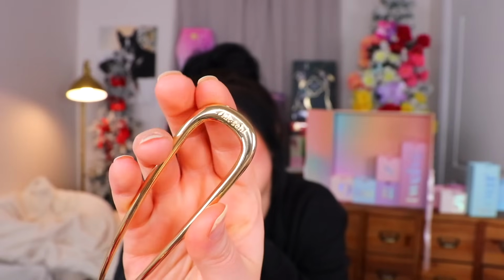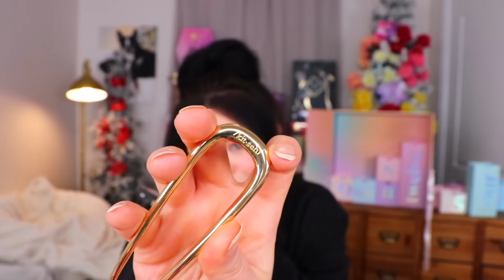There it is. I did go ahead and Google Lens this just so I could get a name for what this is. It seems like the consensus is that it is a metal French hairpin, but it also seems like you can purchase these quite readily online for fairly inexpensive. This one does have Kitsch stamped onto the top there, so there is a bit of branding.